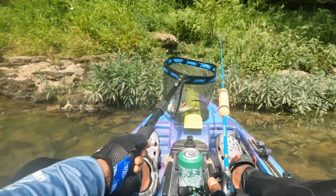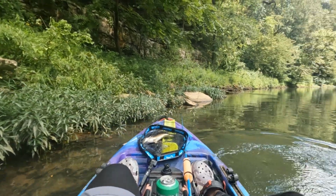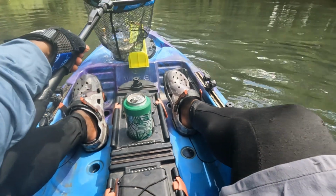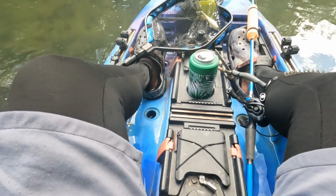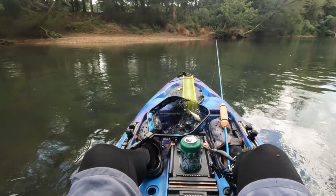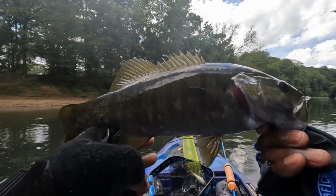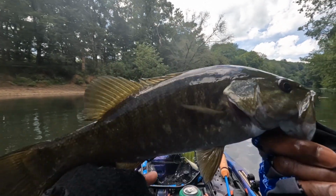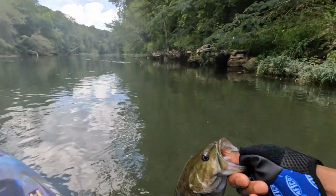Woo! Got him. Yes, sir. Best fish of the day so far right there. Whew. Put up a little bit of a fight there, buddy. All right. So he's about 13 and a half inches right there. I really appreciate that one getting on. He's got a beautiful pattern on him. Nice fish right here. Appreciate him getting on. Peace out, buddy. You are the big fish of the day so far.